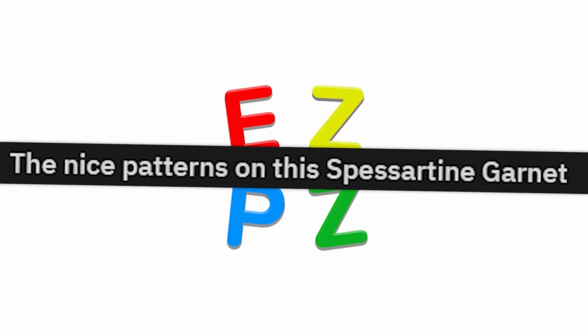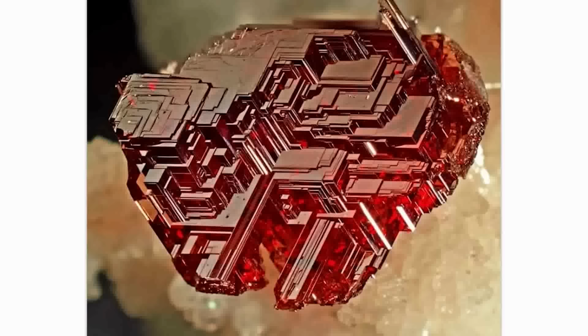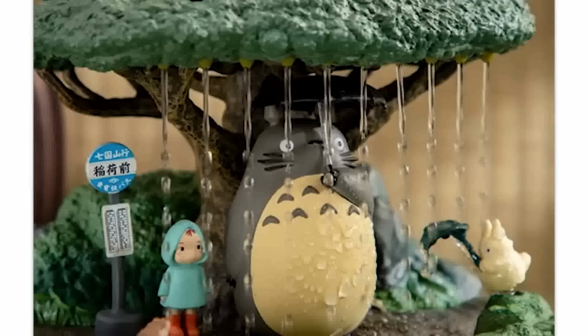The nice patterns on the spessartine garnet. I don't know what spessartine is, but that looks like it's straight out of the Matrix, my dude. Hell yeah. Studio Ghibli bonsai tree voice activated water feature. I'm just gonna say it. I haven't seen My Neighbor Totoro, and I don't think I ever will, but this thing is pretty damn cool.